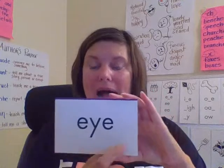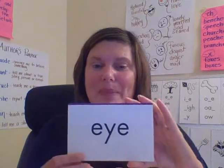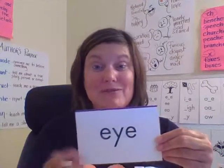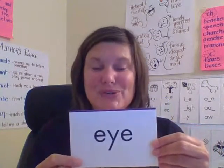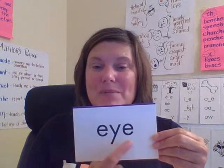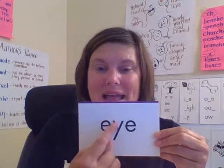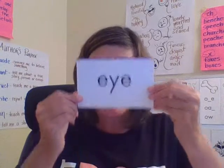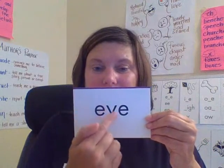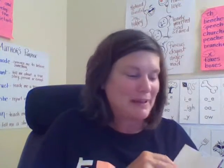Okay, the next word I want to introduce you to is eye, like your eye that you see with. Let's spell eye. Here's a little trick I would remind myself of when I was a student. I always felt like the way I could remember to spell eye is the E's look like eyeballs and the Y looks like your nose. See? Here's the one eye, here's another eye, and here's your nose.